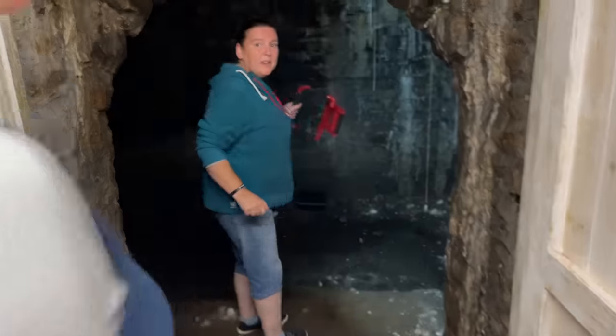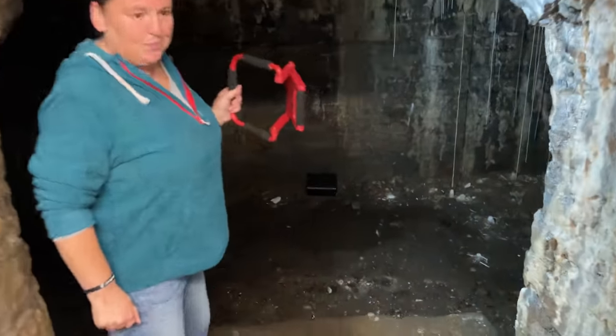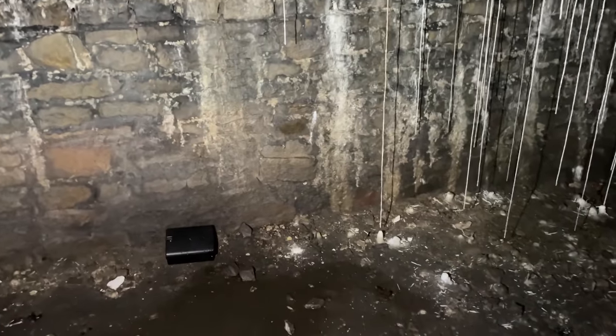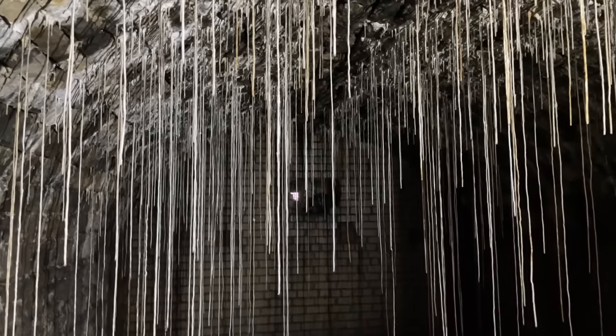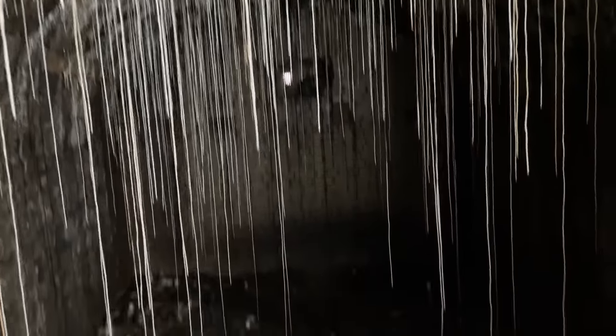So this used to be the original ground floor of the old pub. It's amazing. We'll talk more about it later when we know more. Check this out. Look at these stalactites. Stalactites hang down from the top because they hold on tight. And there are some stalagmites at the bottom as well. Oh my god, look at those. That is incredible, isn't it?